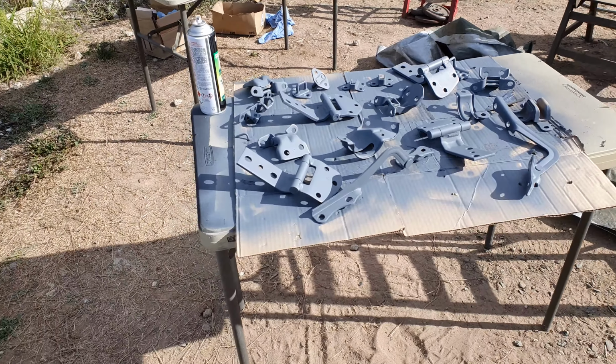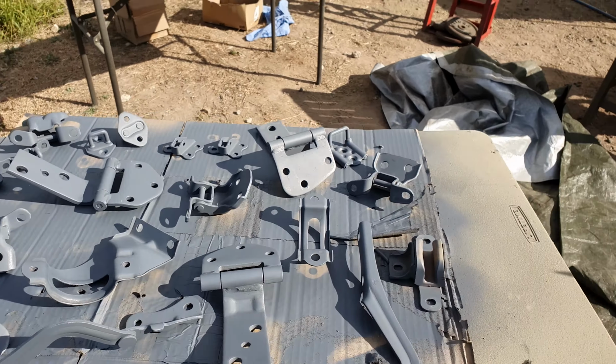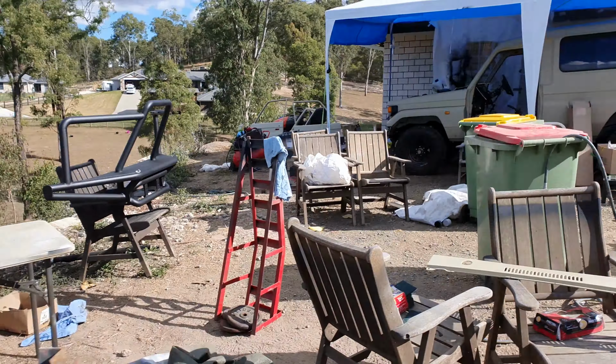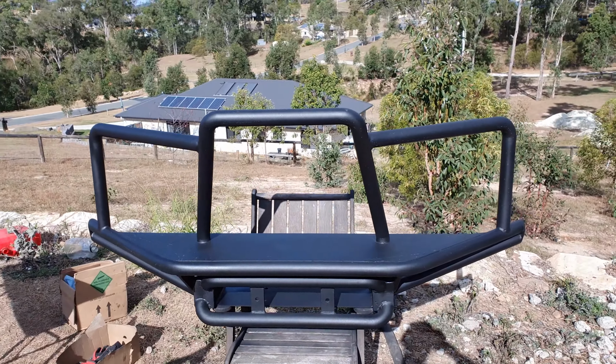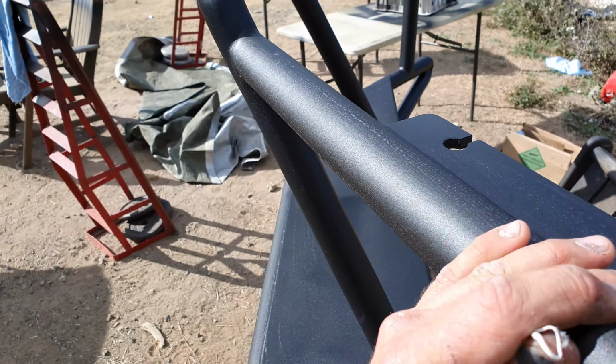All right. Just an update for anyone who gives a shit. Got all my hinges and door hardware ready to be painted. Here's a bull bar, didn't show these yesterday. It's black raptored, two coats. Super fine, so it's still like nice.